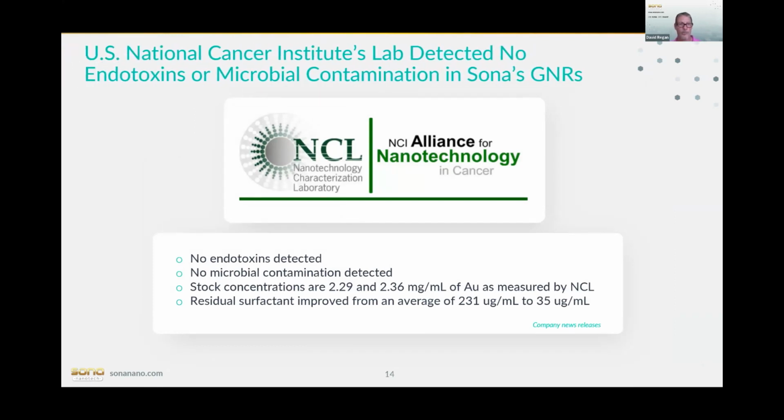We announced back in January or February an NCL assessment of our technology. The NCL is the Nanotechnology Characterization Lab. It was set up by the FDA and the US National Cancer Institute to help developers of nanomedical devices speed up their development time to market. They have a very rigorous screening for who's allowed into their program. Len got into that program several years ago, and we're still effectively in it. So one of the first things we did when we brought our companies together was to send Sona's gold nanorods down for their assessment.